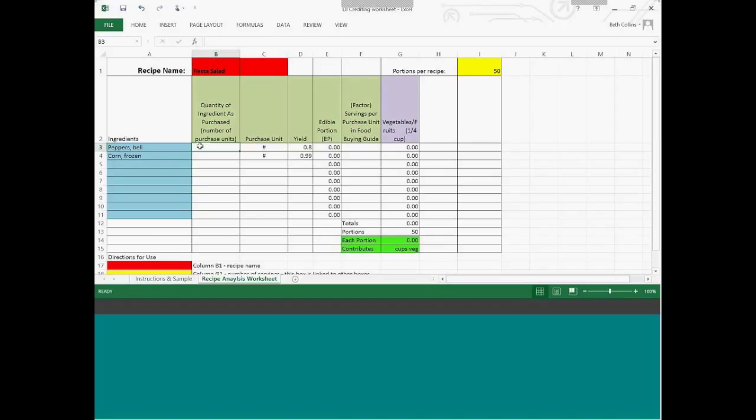So now we already have our ingredients typed in, but we're going to do bell peppers first. So remember we said we needed 2.28 pounds of bell peppers. So Beth is typing that in. And we already populated the purchase unit. Remember, it was pounds. And then we have 0.8, 80% is the yield, and the tool will actually go ahead and populate the edible portion. So now we know that when we buy 2.28 pounds and we dice it up and de-seed it, and the yield is 80%, we get 1.82 pounds. So we're losing some. And that is what you're going to use to determine how much your vegetables are crediting, not your as purchased amount.